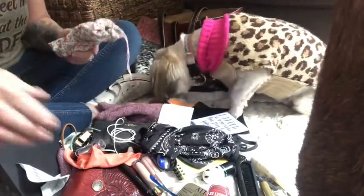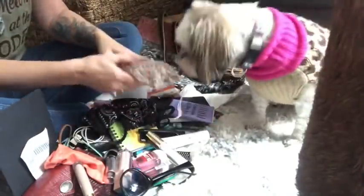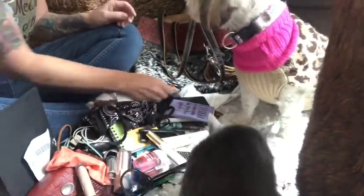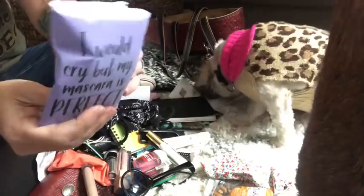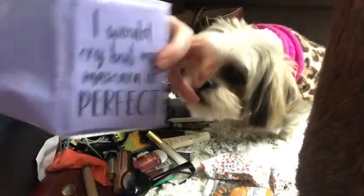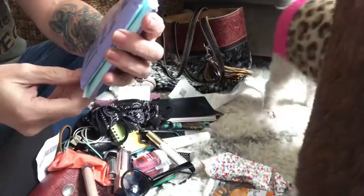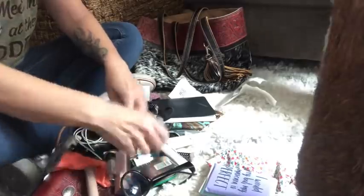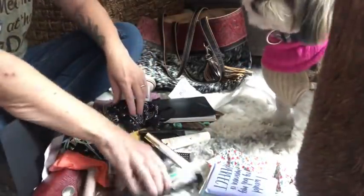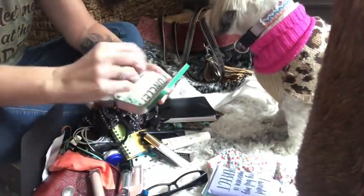Let's see. I'm trying to make it where I can have a stay pile and a to-go pile. My stay pile will be right here where you can see it. Snacks, sunglasses. Here's some tissue I got at the dollar spot at Target. When it's cold out, I always get an itchy, runny nose. I would cry, but my mascara is perfect. Right? Keep that. Here's some hand sanitizer. Love these Altoids in the spearmint flavor, they are so good.